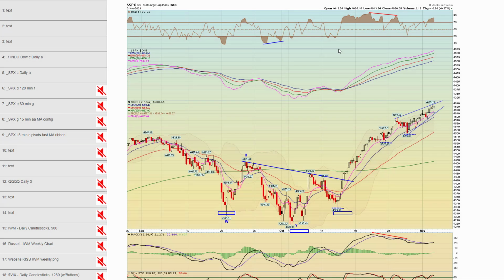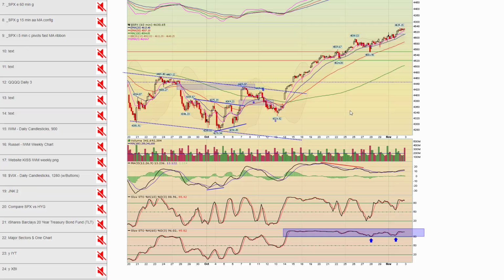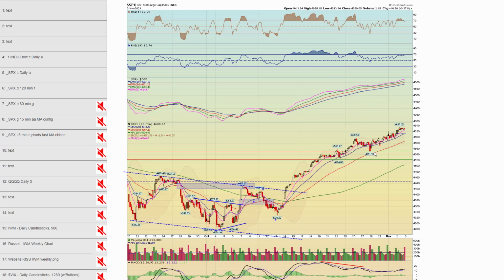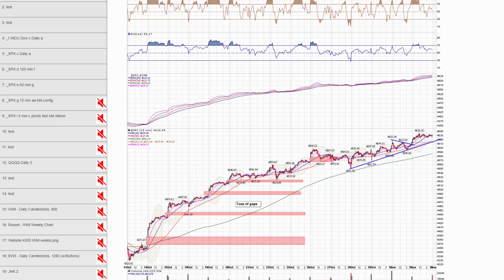Next. Chart 7, here's the 60-minute time frame. Again, same thing. Nice uptrend. That's your last higher low right there. Next. Chart 8, here's a 15-minute view.